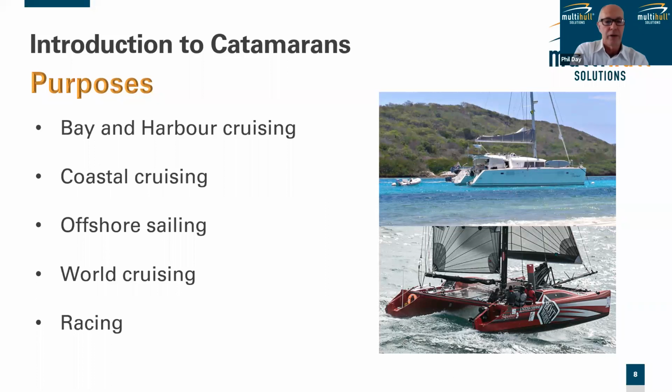Then we move into the racing side of things. We've got a picture there of a really nice racing boat, a carbon fibre racing boat. You know, that may not be everybody's cup of tea, but we also do sell racing boats as well. And whether it's a coastal cruiser, coastal racer, or offshore racer, you need to work out what you want to do there. So Phil, you touched on it earlier.